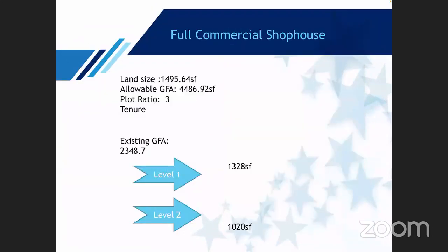So these numbers are from the architect's drawing. I actually plugged the numbers from the document. Basically the land size is 1495.64. I just convert from the square meter to square feet. So the allowable GFA, meaning that if you multiply the land size by plot ratio 3, you can actually go all the way to 4486.92 square feet. And the tenure is freehold, I missed it.